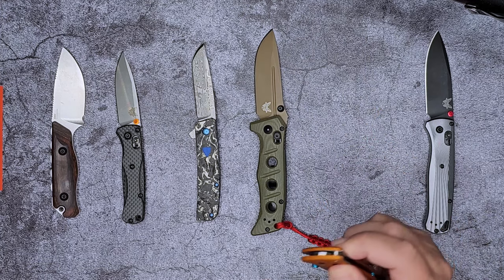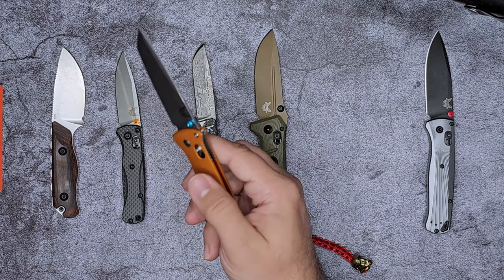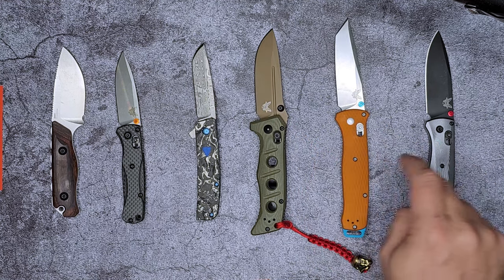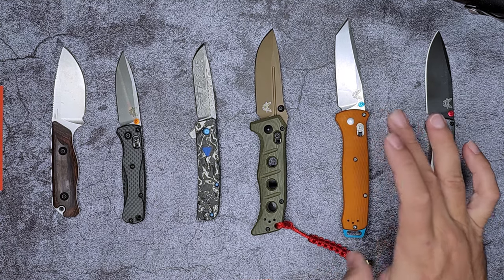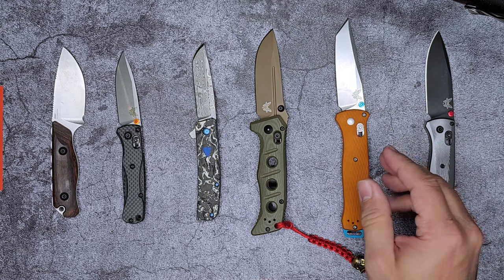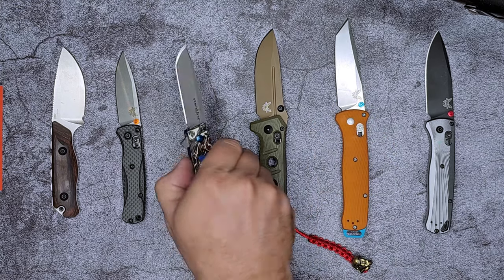This here's the Bailout. There are several versions of this. I pulled the trigger when they came up with this orange and blue. It was a different kind of thing for me. Very good knife, very much in the flavor of the Benchmade Bugout. Obviously it's a tanto blade and just a little bit longer, but in that weight category, slimness, and thinness, you'll get all of that from the Bailout.